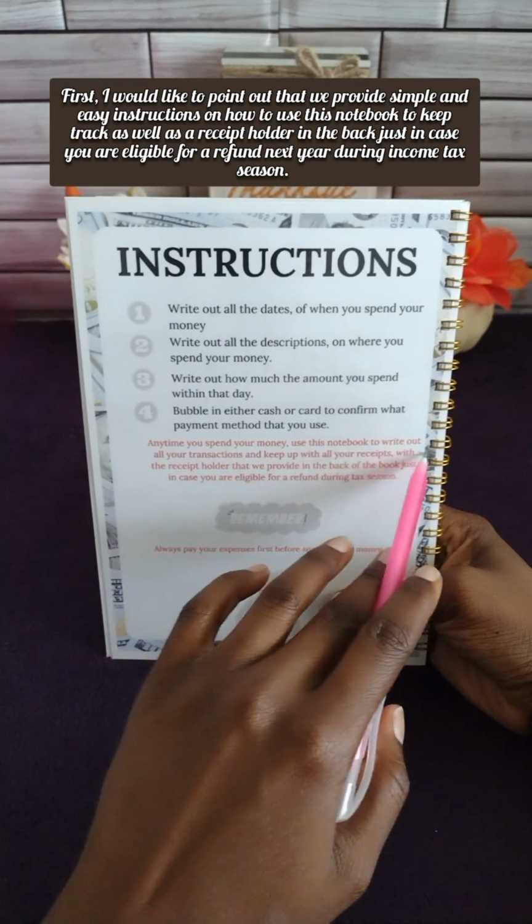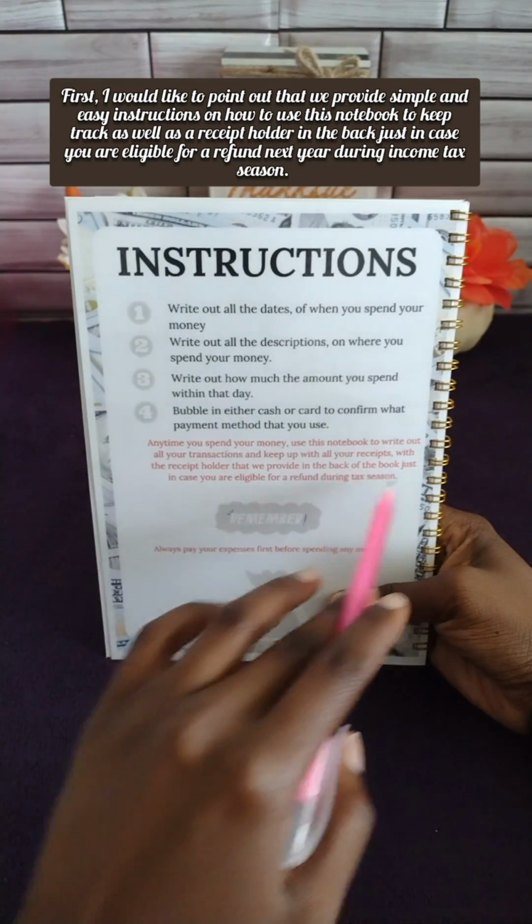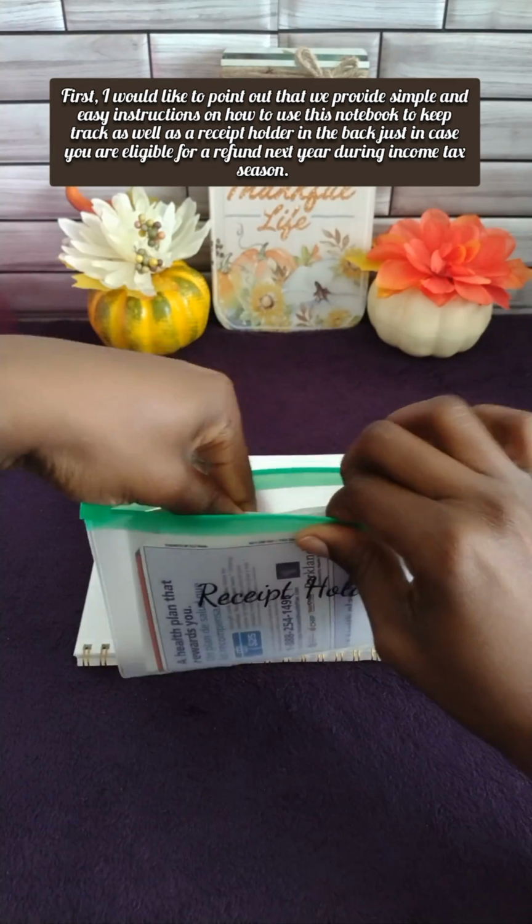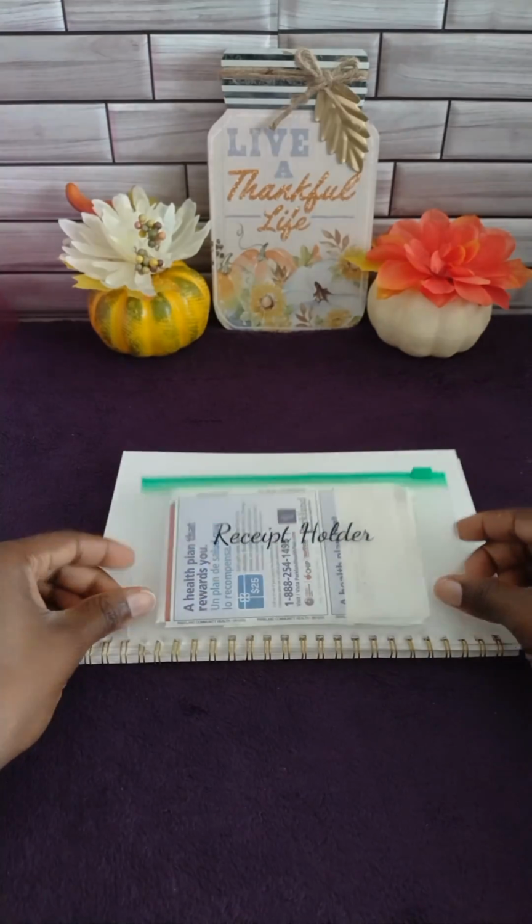First, I would like to point out that we provide simple and easy instructions on how to use this notebook to keep track, as well as a receipt holder in the back just in case you are eligible for a refund next year during income tax season.